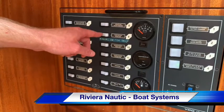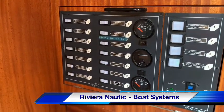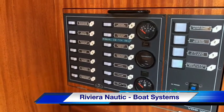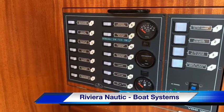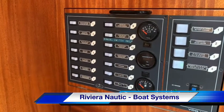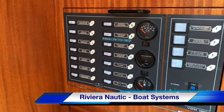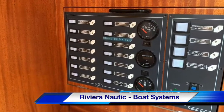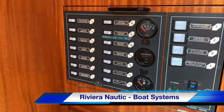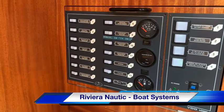Bilge pumps. So the bilge, again some terminology, the bilge is the area of the boat underneath the floor that we don't normally see, and it's quite normal for a lot of boats to get just small amounts of water into the bilge. There's a lot of penetrations in hulls of boats for shafts and rudders, etc., and we do sometimes just get small amounts of water in there. Every boat at Riviera Nautic is fitted with an electric bilge pump system, which is automatic. So what that means is that any water that does collect in the bilge gets pumped out automatically. So there's typically not much you need to be involved with.